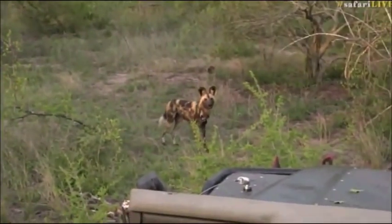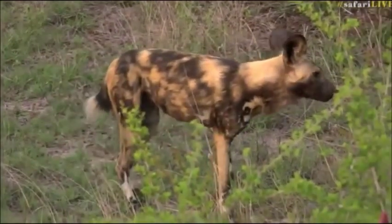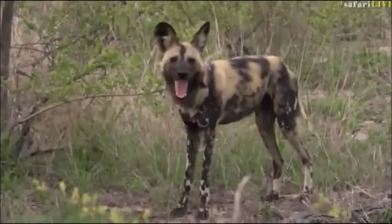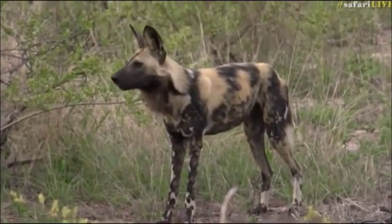The whole pack is going to come running right past us. Oh, stunning. If this one's, oh no, he's not going to do it. If we can get another one to sort of stop in that general area and then look up with their eyes, you can see that beautiful amber color. There's just a teeny bit of sunlight that's poking through.